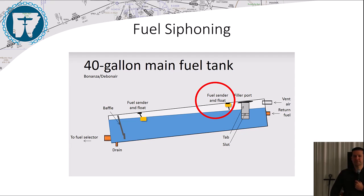So I take off. About 30 minutes into the flight, I noticed that my right fuel gauge had dropped significantly. I took off with a full tank, so it was 84 gallons usable fuel in a 182, and I shouldn't have half a tank, right? These fuel gauges are pretty reliable. And we'll talk about fuel gauges in a little bit.